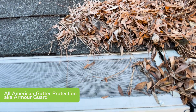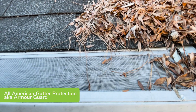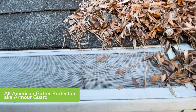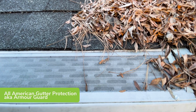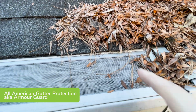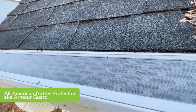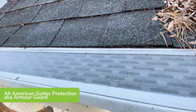This has a similar screen, maybe slightly more porous even than the GutterDome system. So we've definitely seen some pine needles in the past stuck inside there, mostly the pointy ends of the pine needle, and that has allowed some of those leaves to get stuck behind it. But right now, I don't really see anything. Maybe there's a pine needle off here on the right that's wedged in there, but by and large, it's not in there, and it's doing a very good job of keeping the leaves and debris off the top of the gutter guard surface.